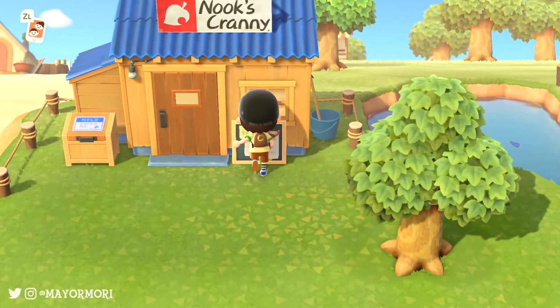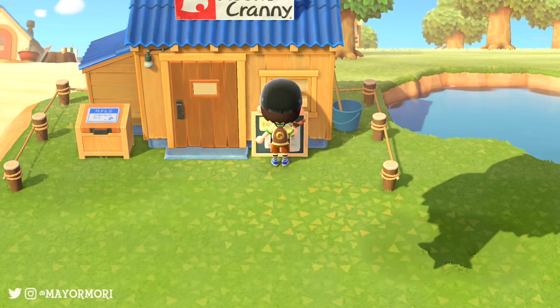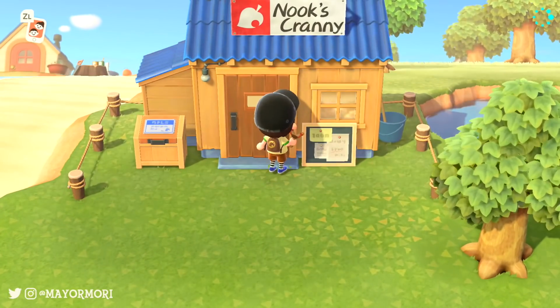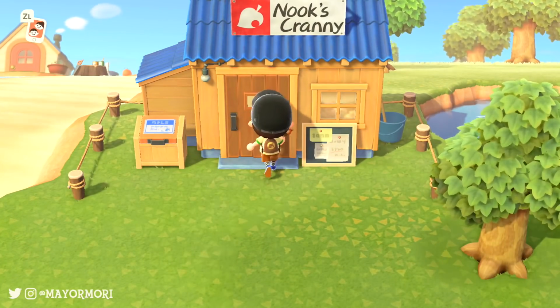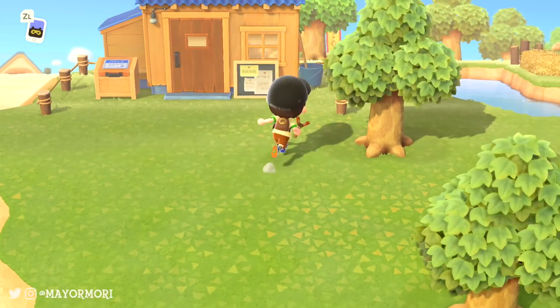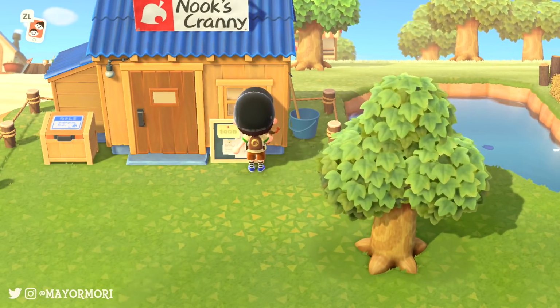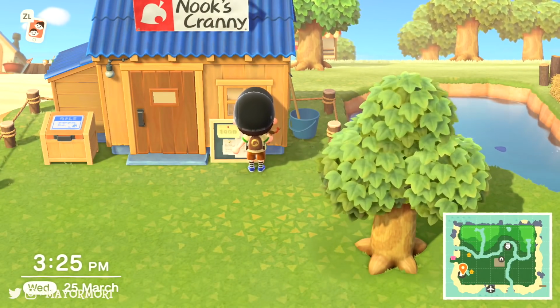And also this sign here is quite cool because it tells you kind of the hot item, old-fashioned wash tub. So if you get an old-fashioned wash tub that you no longer want, much like you could in retail in New Leaf, you can come here, sell it to Timmy and Tommy, and they just give you an inflated price, which is kind of cool. Obviously, I'm not sure if turnips ever come there. I know they did sometimes in past games, which is kind of cool.